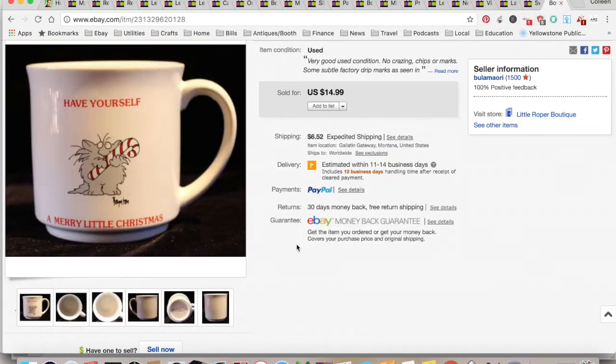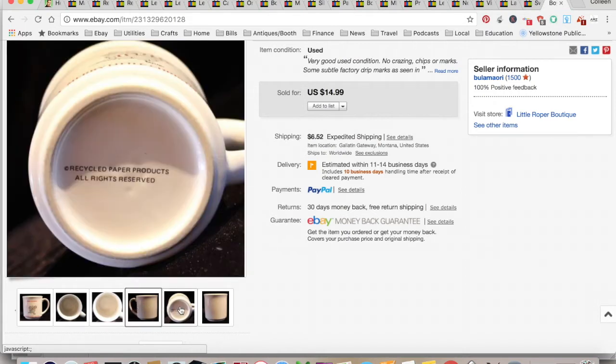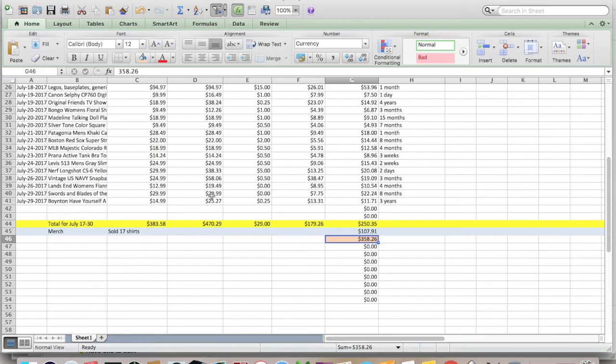Last but not least, I sold a Christmas item, another mug, which like I said, I don't usually pick up mugs. Thank goodness they've been selling for me lately. Maybe it's just getting ready for winter or something. But this sold for $14.99. They paid shipping, $25.27 is what I collected total. Paid 25 cents for this at the thrift store. $13.31 for shipping and fees for a total profit of $11.71. That took 3 years to sell. So here's everything I sold for the last 2 weeks.